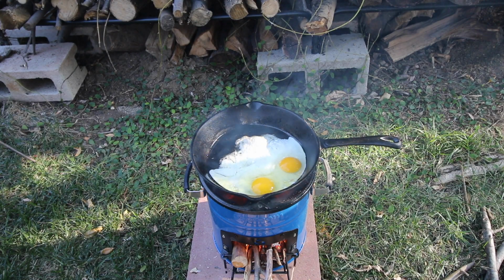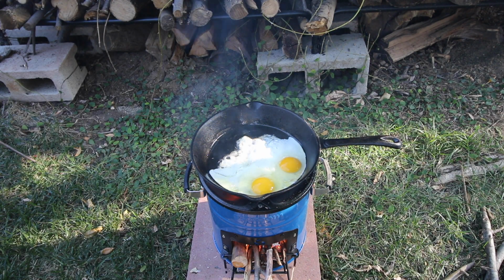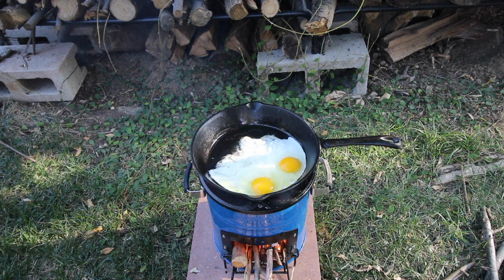Compare this to an open fire. You get a whole lot more bang for your buck and can quickly cook with far less fuel while giving off much less smoke, as rocket stoves burn fuel extremely efficiently.